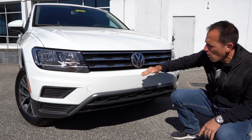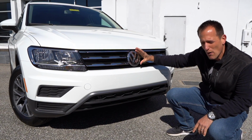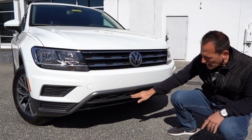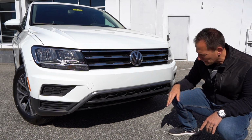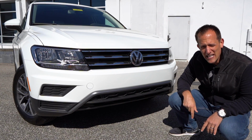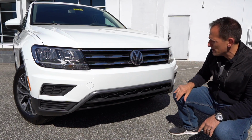You got your three horizontal slots. It's got a little bit of that SUV cutout design, the iconic Volkswagen logo. We drop down. This is functional. It's flat black, which is nice. I also like the way it's kind of raised in the center. That's obviously going to help with ground clearance, and you don't have to worry about a massive air dam that sometimes can get caught on a parking block, and then you wind up ripping off the whole front end of the car. So very, very strong and prominent from the front.